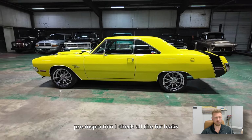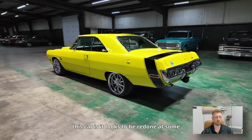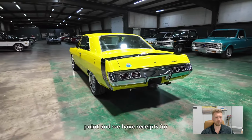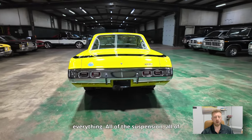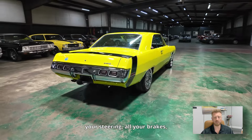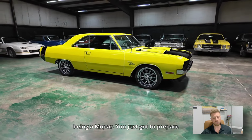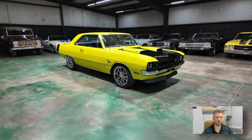On my pre-inspection, I check all of the leaks and wear items. Pretty much everything on this car looks to be redone at some point. Again, we have receipts for everything. All of the suspension, all of your steering, all your brakes, everything basically looks new. No real issues with any suspension, no current leaks, but no way for me to predict when it is going to start leaking, especially being a Mopar.